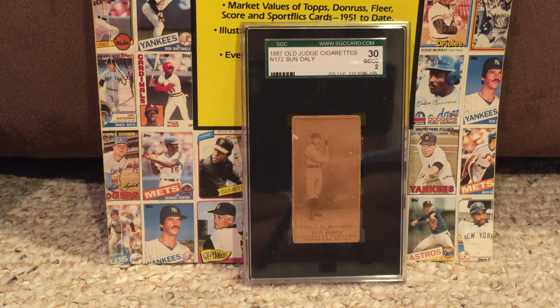What's going on, everybody? You are looking at an 1887 Old Judge cigarette baseball card. I just picked this card up recently, and it inspired me to finally do a video that I've been wanting to do for a long time, which is the history of baseball cards, or my version of it.